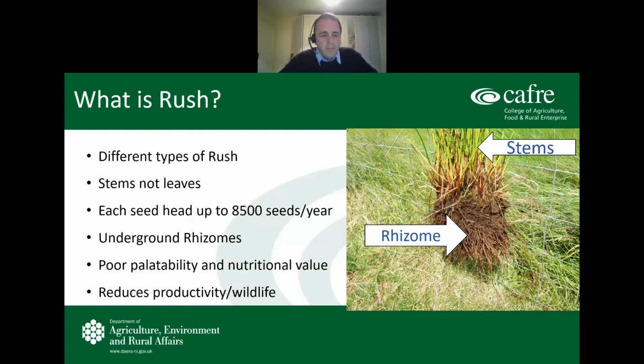So really, why is rush a problem? Poor palatability. Generally, if you have rush in a field, it's the thing that livestock will eat last, and they'll generally not touch it until everything else is gone. It's of poor nutritional value, which is fairly commonly known. It has a waxy surface on the plant, and there's a kind of filler inside the stem. So in terms of nutritional value to animals, it's extremely poor.